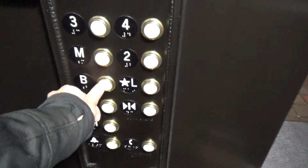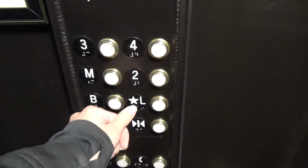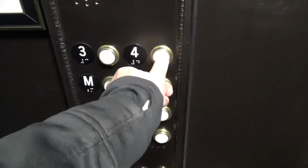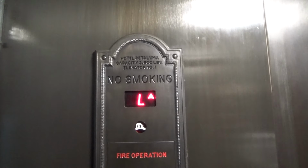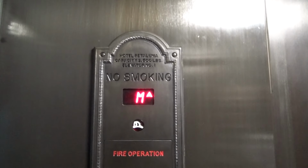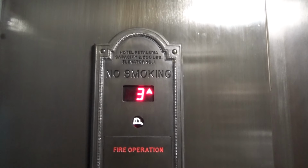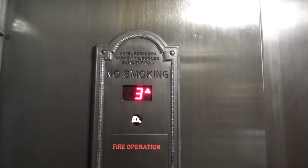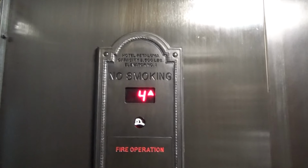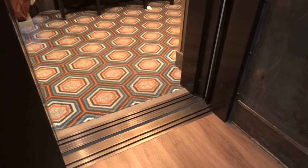I'm gonna lock this. Definitely not the same as it was before. That's a shame.